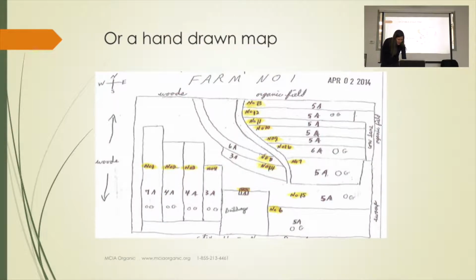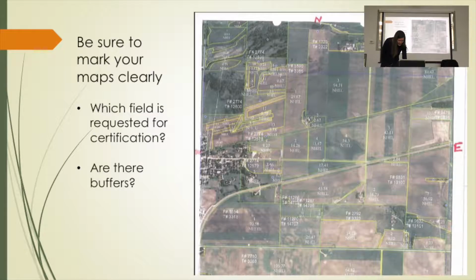But I think I have some buffer pictures. You guys have done some maps. You can do hand-drawn maps. That's just a simple example. We went through some of this. Again, make sure you mark your map really clearly. You might know what your farm is here, but we have no idea. I'm marking it out because what we certify is specific: maybe it's just 1 acre, maybe it's 40 acres, maybe it's 600, but we certify very specific plots of land.